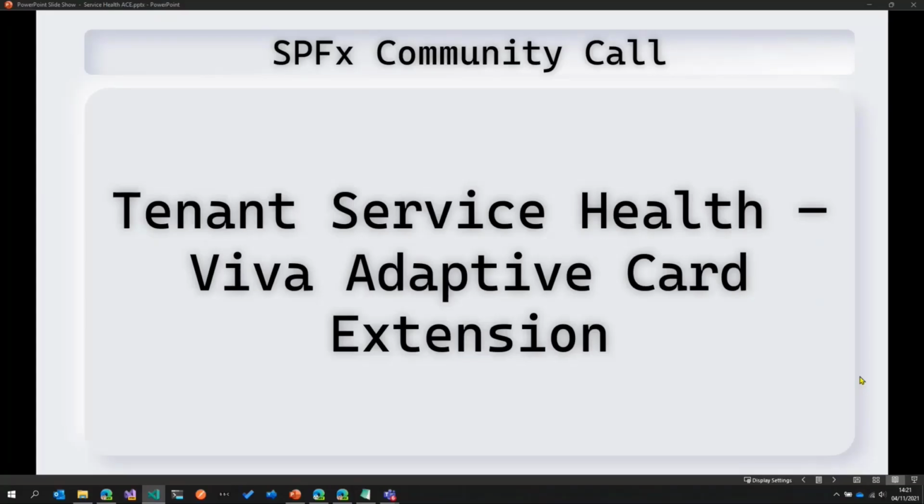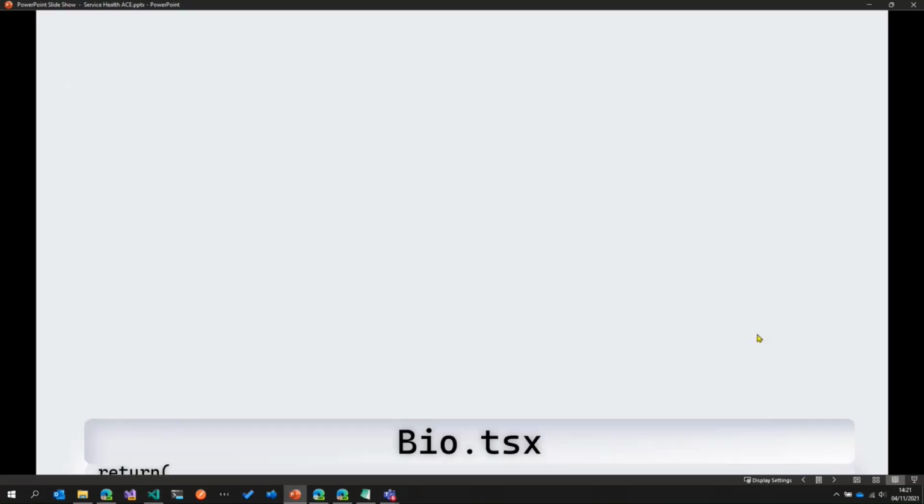So first of all, happy Diwali, everyone. Today is the Festival of Lights. So yeah, wishing everyone a happy Diwali. Today's demo is on an adaptive card extension, which is called the Tenant Service Health.